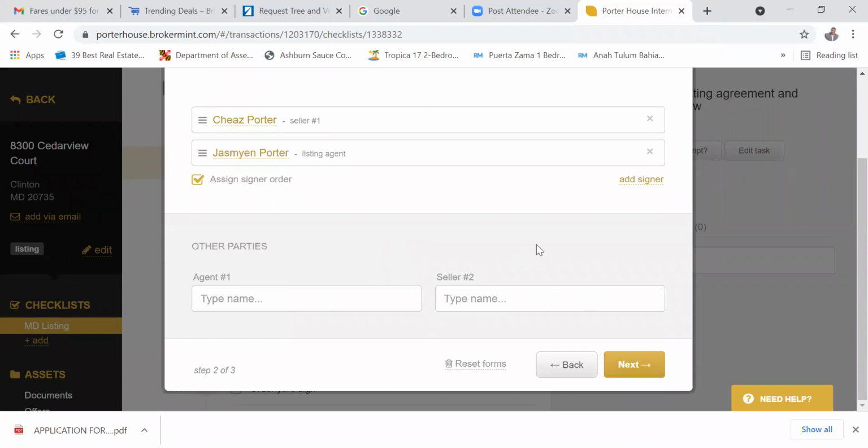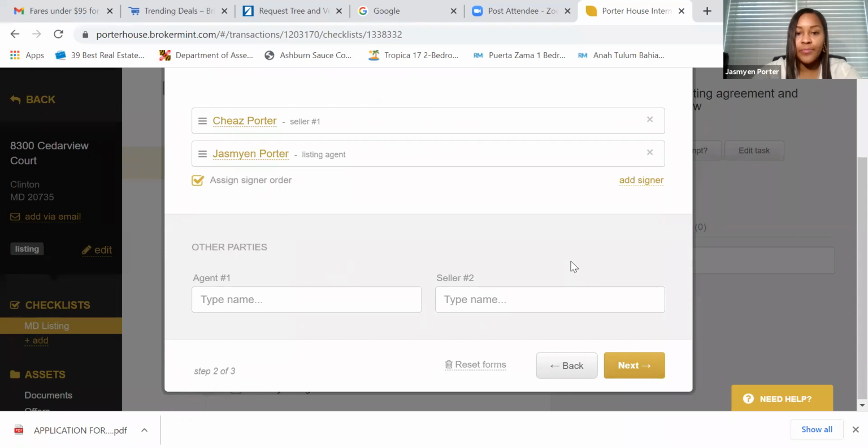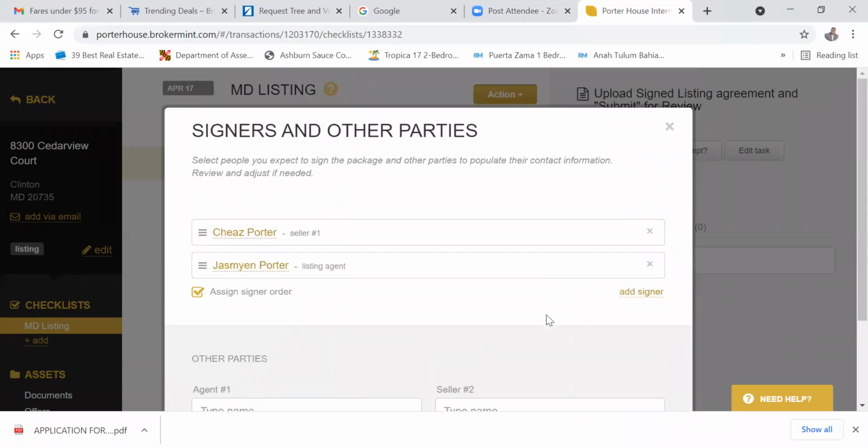Yeah, hey Jazz, I wanted to chime in real quick. I didn't realize that you could delete all those unneeded signers, like the buyer 1, buyer 2, the buying agent.